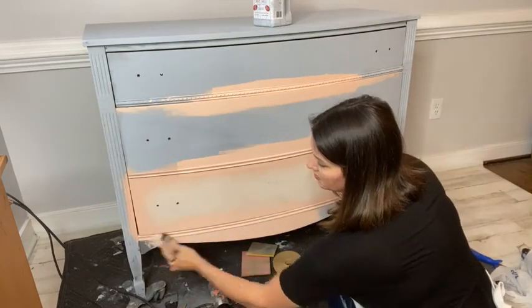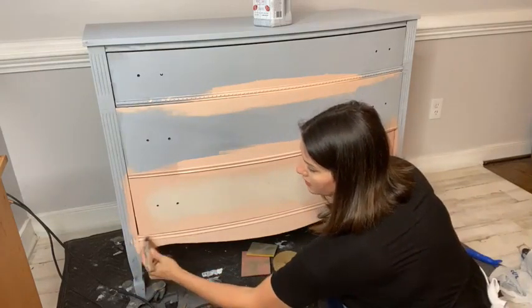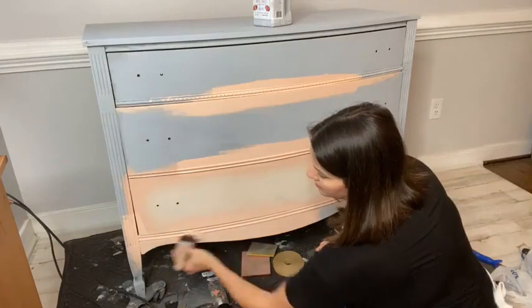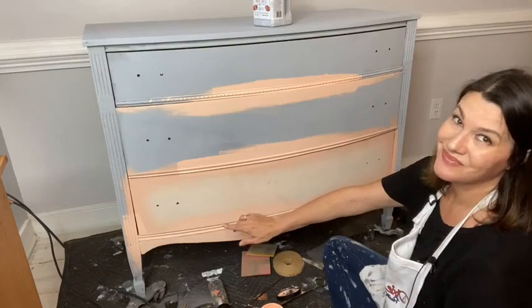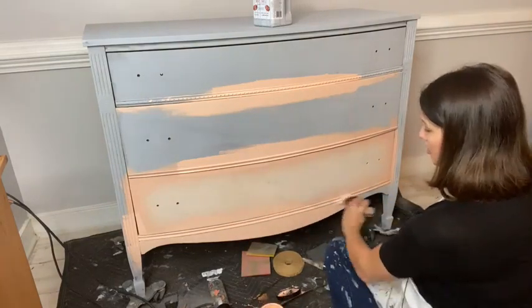Because the veneer was broken and missing, I actually just peeled all of the veneer off the base over here. So peeling off this veneer and then repairing that area with mud should make it pretty much disappear. Is it going to be perfect? No. But this is vintage. And when something is vintage, it's usually not perfect all the way.